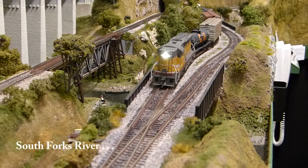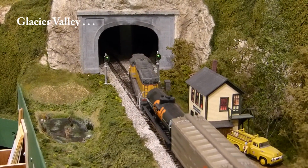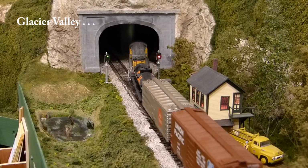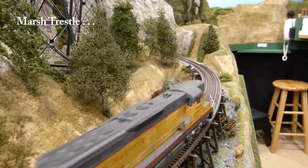As I noted previously, we have one final video coming of the Willow Creek Railroad in operation. That video will highlight the Tiny People's Party Car, the private car we saw earlier in today's video.